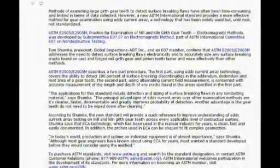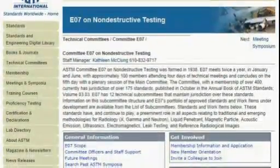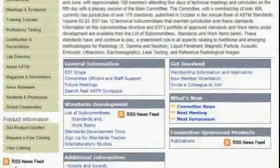ASTM E2905/E2905M, Practice for Examination of Mill and Kiln Girth Gear Teeth Electromagnetic Methods, was developed by Subcommittee E07.07 on Electromagnetic Method, part of ASTM International Committee E07 on Non-Destructive Testing.